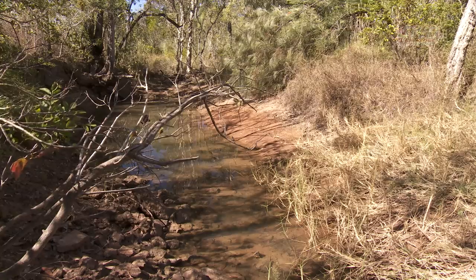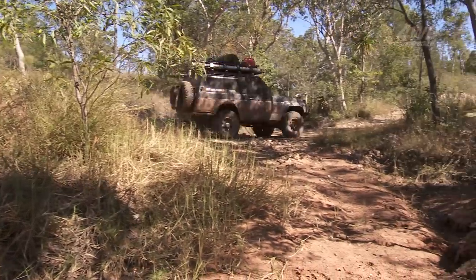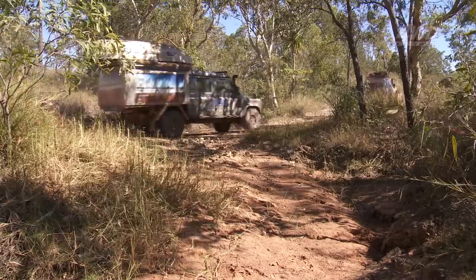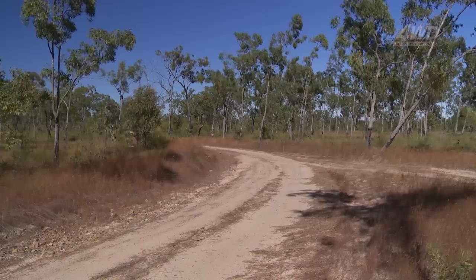Here we go, guys. This looks exactly like what Rhett described to us. A bit of a creek crossing and then a whole bunch of white looking rocks. We are just about at the end of the main track, guys. Oh, yeah, I get you. Yeah, now you can see what he was talking about. Just like most bush directions, that was spot on.